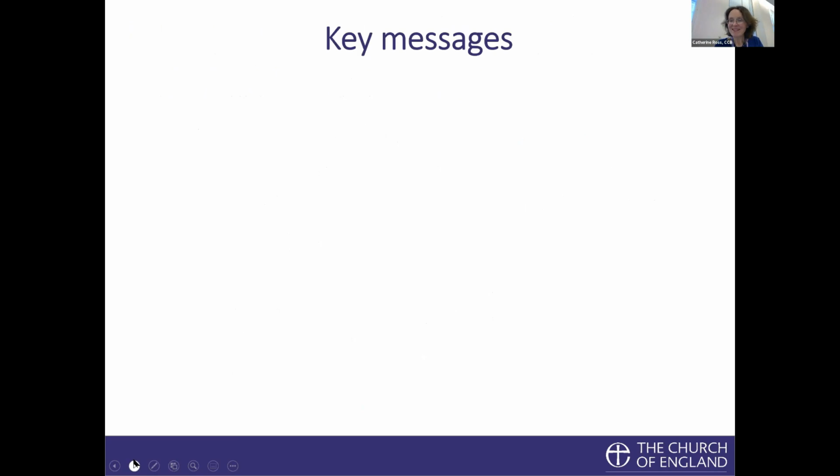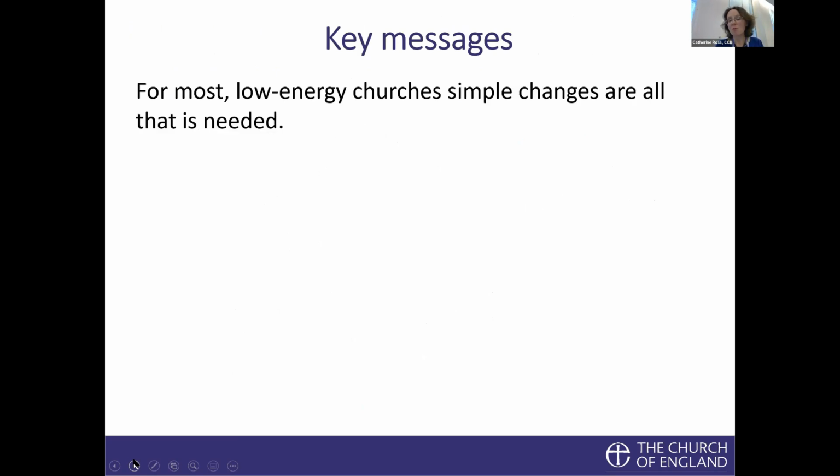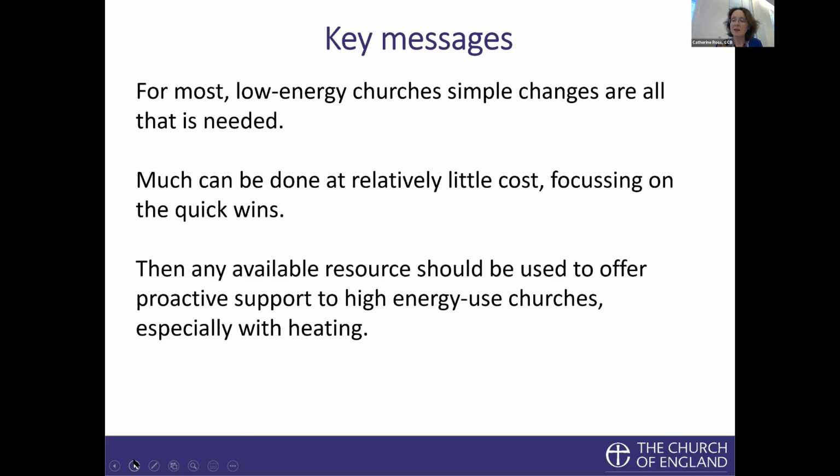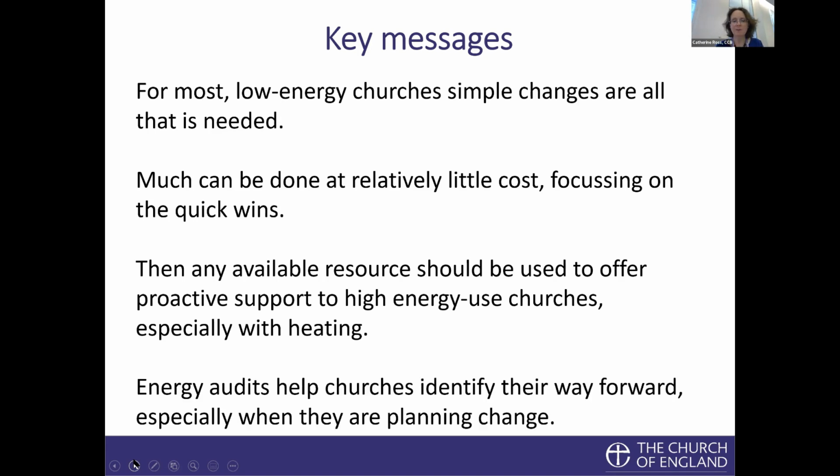Key messages to take from this: for most of those churches on the left-hand side of that energy graph, our low energy churches, simple changes are all that's needed. Much can be done at relatively little cost, focusing on the quick wins and on the basic maintenance. And then as a diocese, if you have any available resource that you can use to support churches on this journey, focusing it proactively on those high energy using churches, and especially on trying to tackle heating.